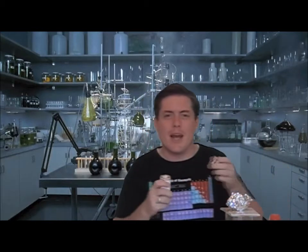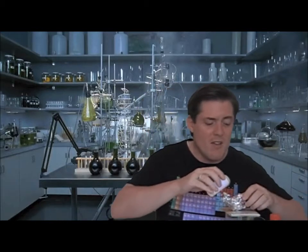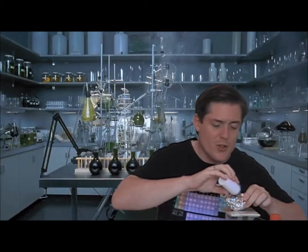Make like a little nest there. And what we're going to do is get this first chemical here. Potassium permanganate. Very useful, used in medicine. Fairly mundane, a fairly useful and simple chemical. There we go. Nice and safe on its own.